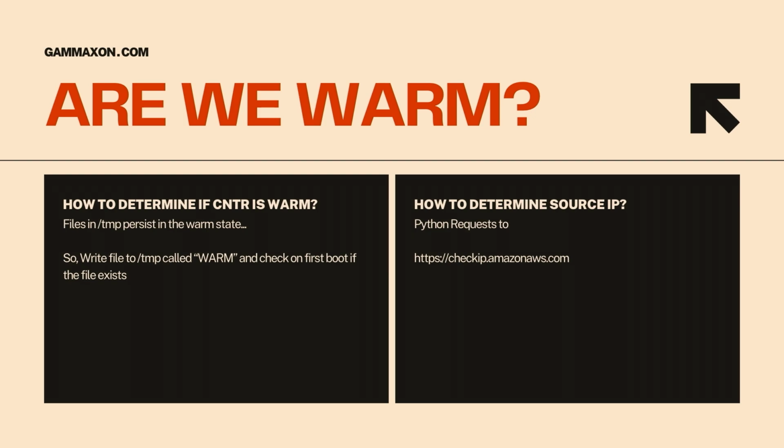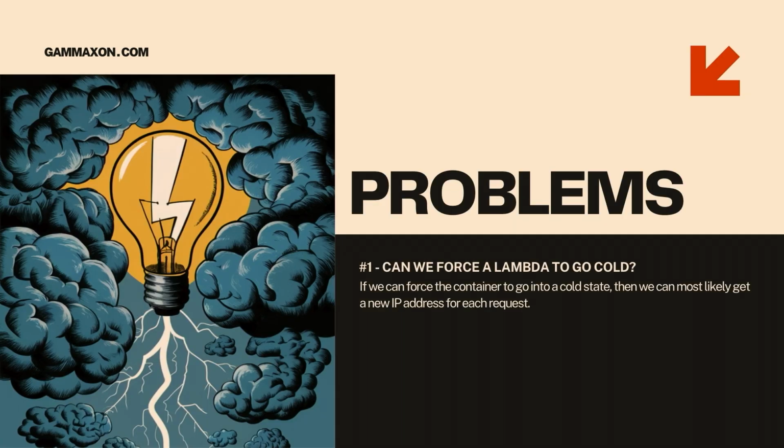And if it doesn't, we're in a cold state, and that means this is a fresh IP address that's ready to work. Another thing we can do is check the source IP addresses. Amazon has checkip.amazonaws.com, and that will return the IP address that we currently have. If we wanted to build a database of IP addresses and track them, we might be able to do that there and connect it up to an RDS database or something. But it's helpful for checking that scripts are working.